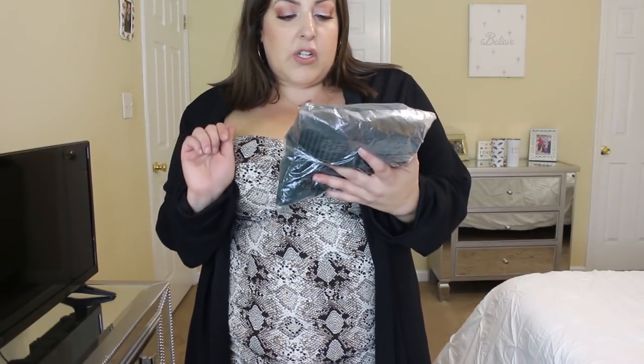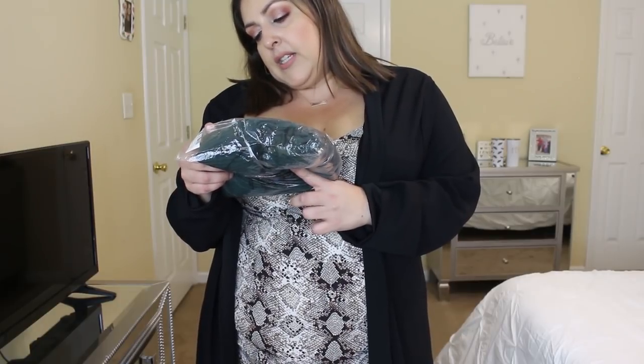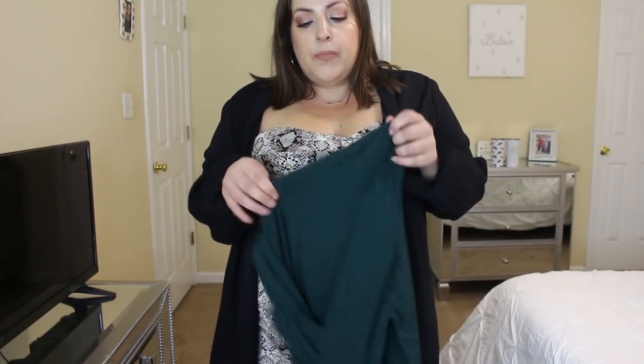Now let's get back into our Pretty Little Thing haul. We're two for one. Let's make the rest of this haul amazing. We're gonna go with this because it is such a gorgeous color. It is the emerald green ribbed tortoise button detail mini dress. Said size 26, so I'm assuming that is, again, a US 22.